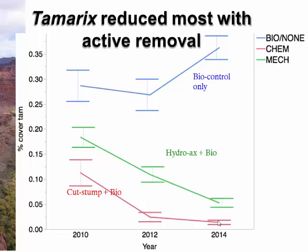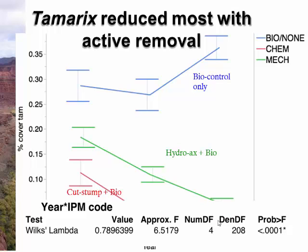The control in many cases happened in 2011, in some cases in spring of 2012, but in any case, more sites had more removal even here, so we see this dramatic decrease. In contrast with the biocontrol only, where it looks like maybe we even have an increase in cover. Well, we did see more young individuals coming in at these sites, but, oh, and these are the statistics if anyone doubts that these are different. It's a repeated measures ANOVA.